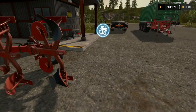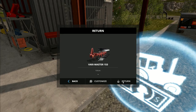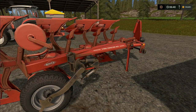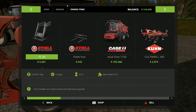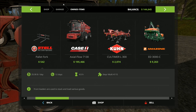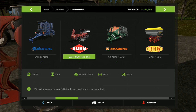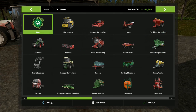This plough, we're returning this one. And if we go here, you can't actually do anything there. But I've said that since we bought this one, we'll be using it to return anything that can be returned. So if I now go into here and I go to garage, this is leased items. I want the leased items and there, that one. So we return the plow. Yes. Okay. And back out.